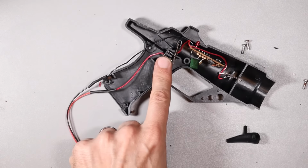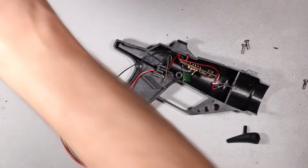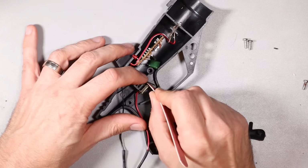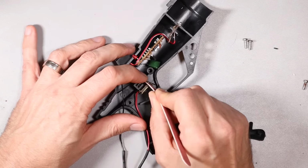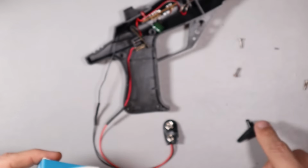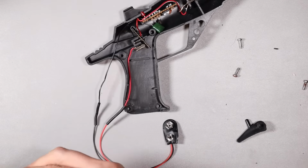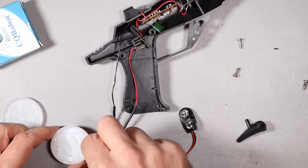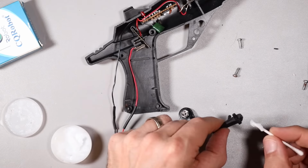I'm going to clean off this electrical connection here as well, and for that I'm just going to use a little emery board. These are some cheap ones that I got from a hotel I stayed in one time. And then I'm just going to put a little bit of plastic safe grease on these pins and we'll reassemble the gun. I like to cut the end off a cotton bud. It's kind of handy for things like that.